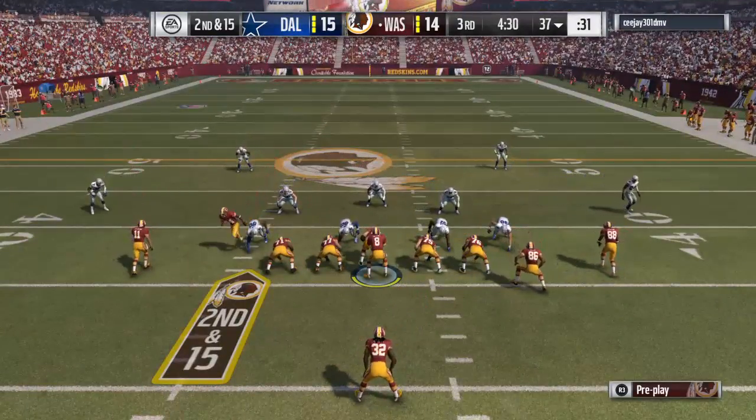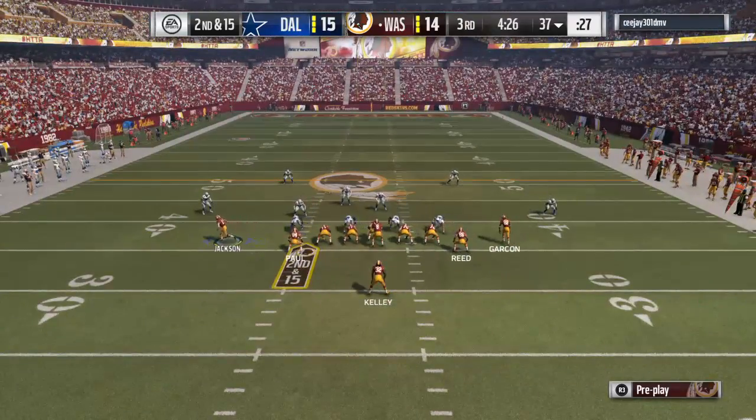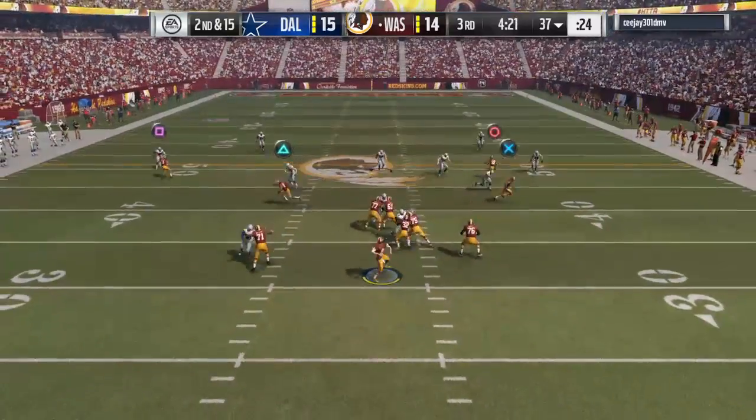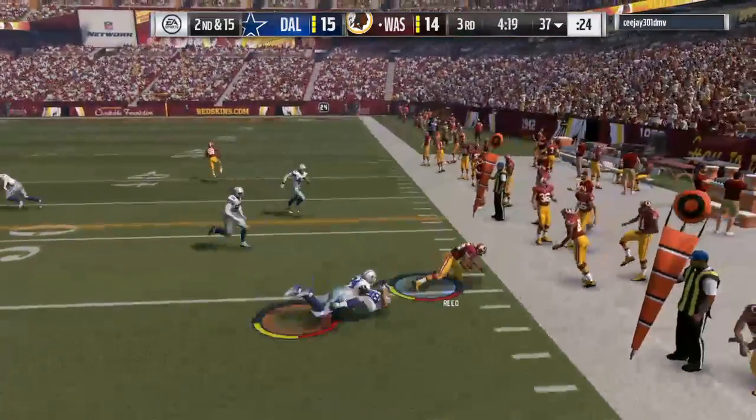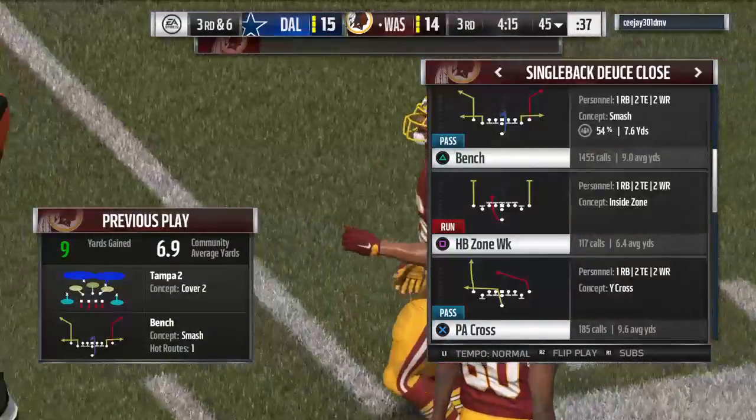And quickly they get to the line. The wide receiver moving to a new spot. Now a 2nd down throw for Cousins. Caught on the right side, Reed. And they'll get 9 there as that sets him up better for 3rd down.